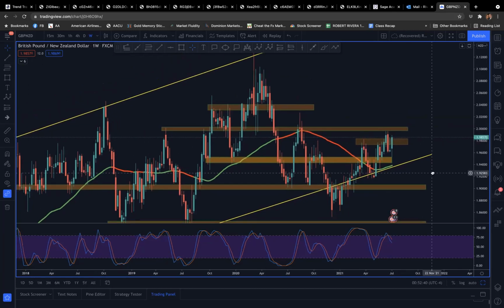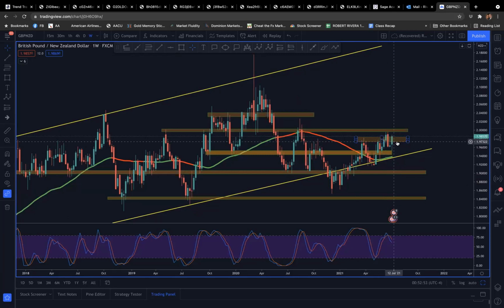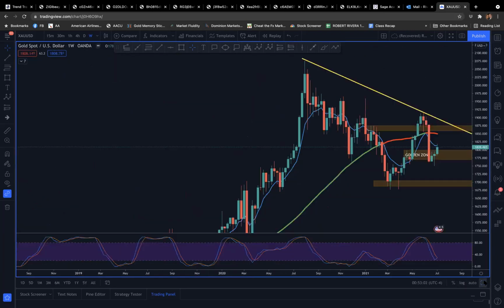And if you take a look at the bigger picture, this is a golden zone retracement. This is a 78.6 retracement now. So it's likely to at least make an adjustment and come down or consolidate here. We shall see. This is the one that's the least clear for me. All right, let's go to gold. Gold was very nice this week.